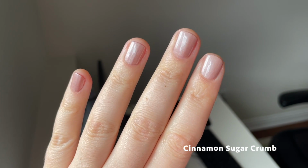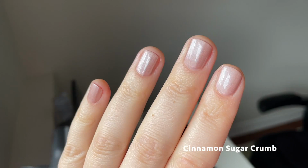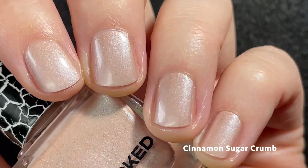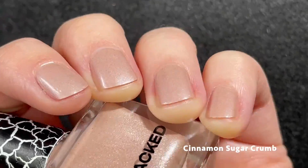Now you can see on my skin tone, this is almost a perfect My Nails But Better nude manicure. It's just a gorgeous color. It also makes me want to eat a cinnamon sugar donut very, very badly.